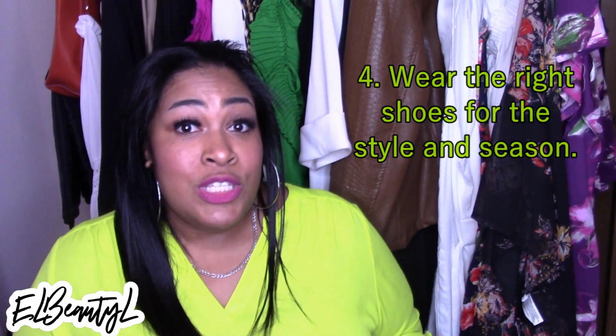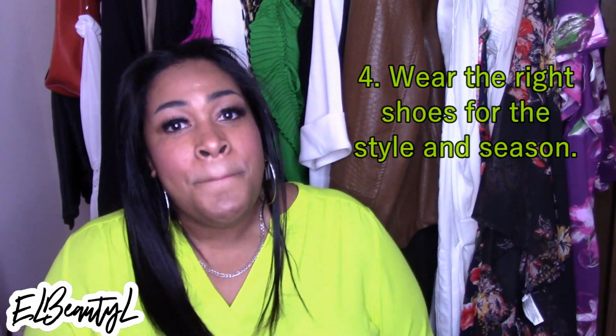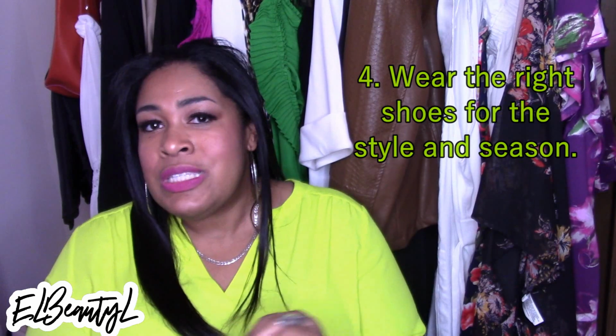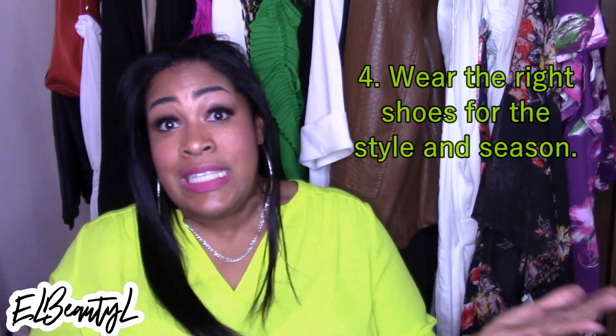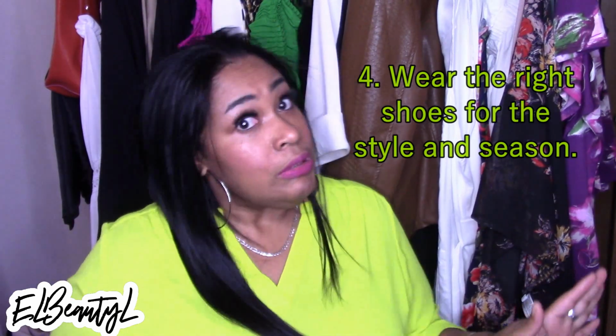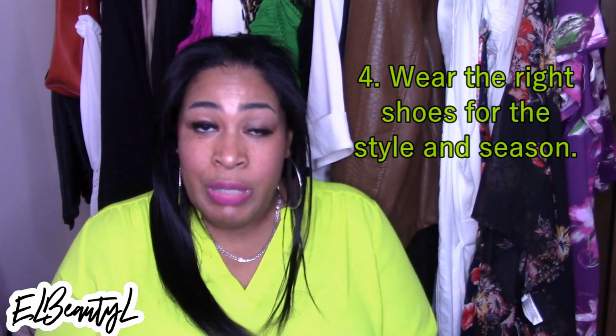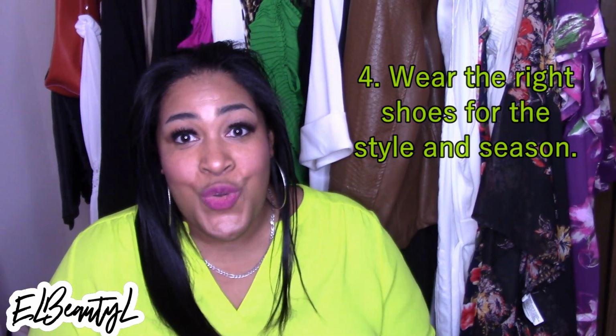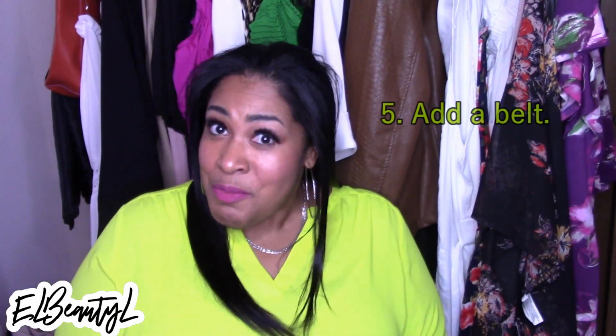Again, these don't have to be super expensive shoes, but making sure that the shoes match the outfit, not just in color, but style and season. Sometimes we see some people wearing wintertime boots in the summer. You know, cute, but not the right season. So finding the right shoe for that piece or that outfit. That's point number 4.